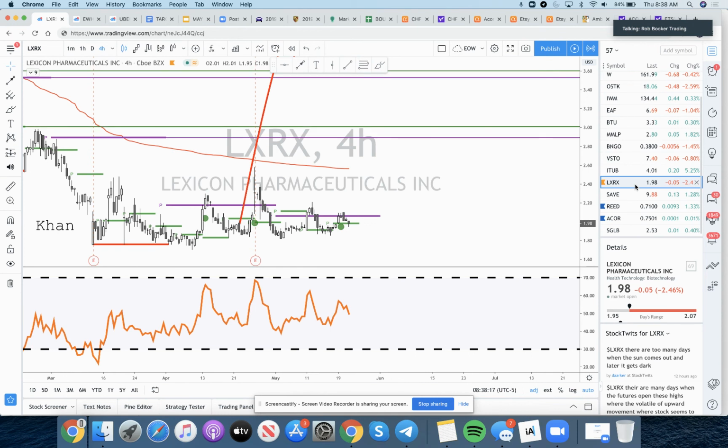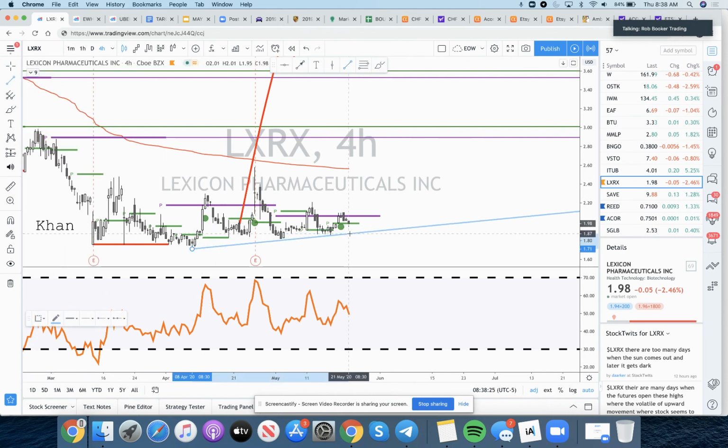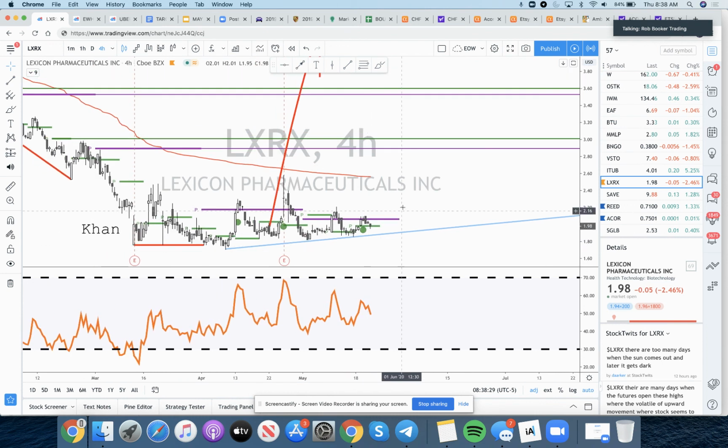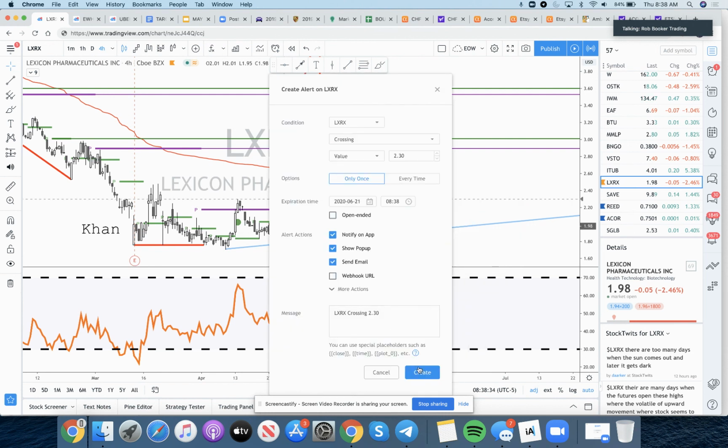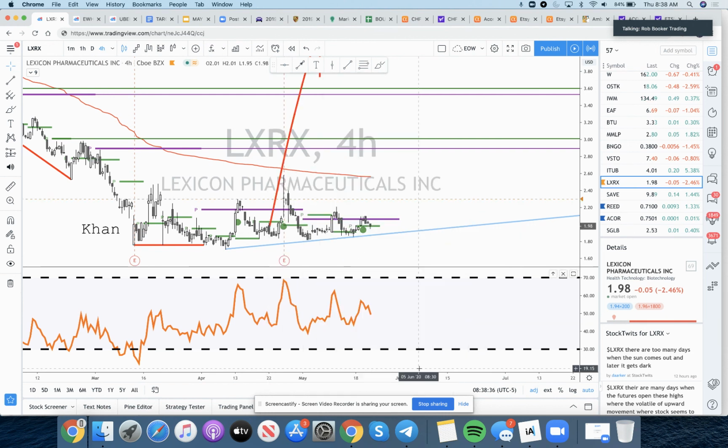LXRX, that I was so happy and excited about, is down today. It doesn't have a lot of room to do anything that I don't want it to do. I was very, very excited about it. I'm going to draw a trend line on the chart. I forgot to do it. So I'm going to put a line here for an alert that's going to tell me when our trade becomes super giantly awesome and profitable. I'm still in it, still happy to be in it. When it breaks the highs, I'm going to buy more of it.